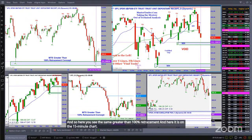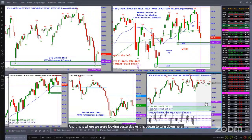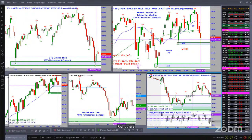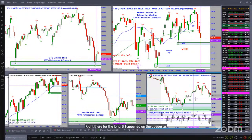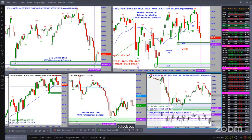And this is where we were looking yesterday as this began to turn down here. And we got that nice little hook pattern right there for the long. And it happened on the Qs as well, and it had that bottoming tail bar. So here it broke the low. It took out the stops, and for those that had tight stops, of course, it took out the stops.